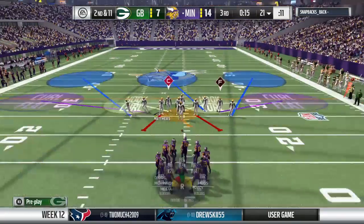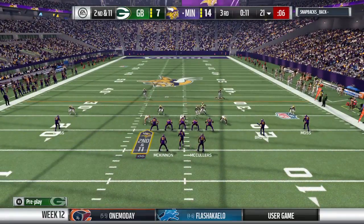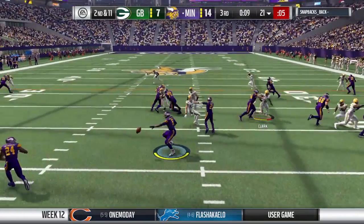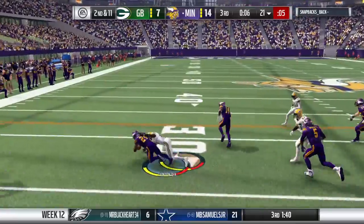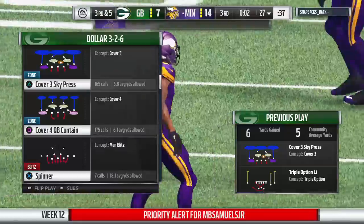And the offense behind the chains here a touch on 2nd and 11. They'll run the option left. They'll run it now out of the gun. And he'll get about 6 up to the 27-yard line.